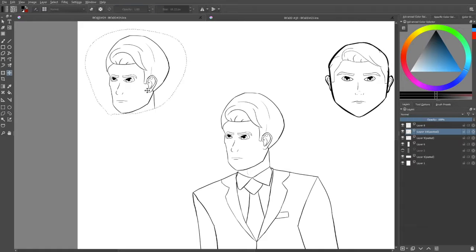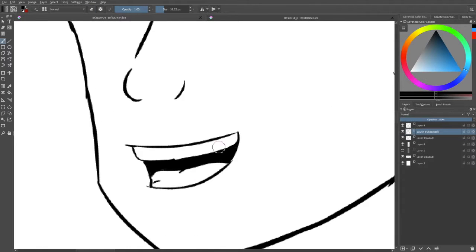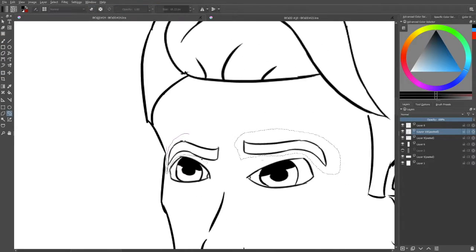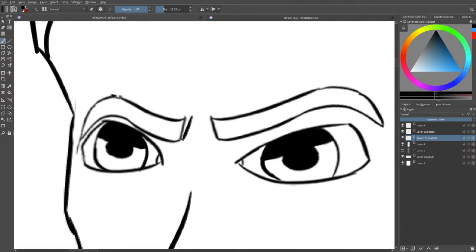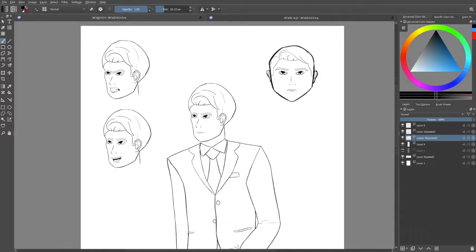I wanted to give it a little bit more emotion, so I copied and pasted his face over, erased his lips, and moved around his eyes and eyebrows to give him different emotions. So one of them was really happy with an open mouth grin, and one of them was really angry with his brow furrowed and a nice sneer on his face.